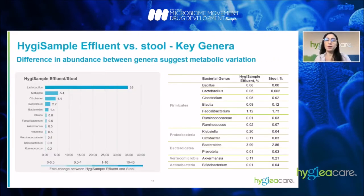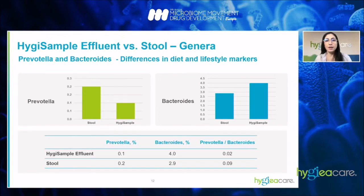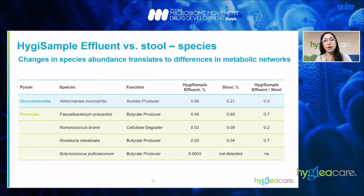Looking at the genera level, we can again see differences in the abundance of genera across different phyla. The P2B ratio is a known marker for differences in diet and lifestyles. Again, we see significant difference between stool and HyGIeSample.